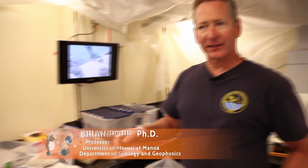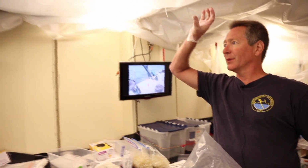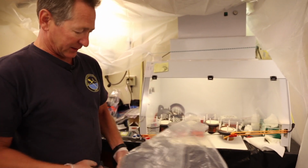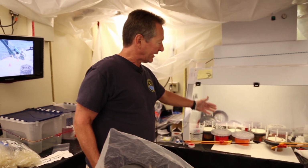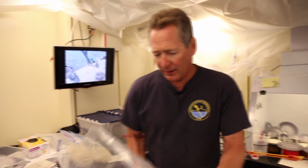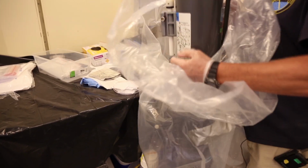You've now just entered our trace metal clean bubble. We erected this plastic tent to keep all the metals out. We have a hood here that filters all the particles out, and it gives us a flow of really, really clean air over these filters that keeps this room nice and clean. Let me show you some of the equipment that we use to sample water. We get it out of its protective bag.